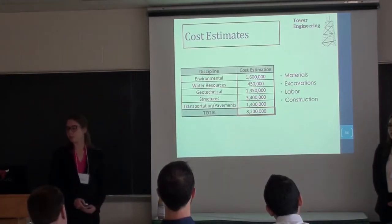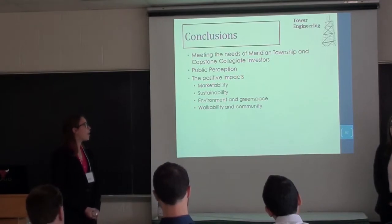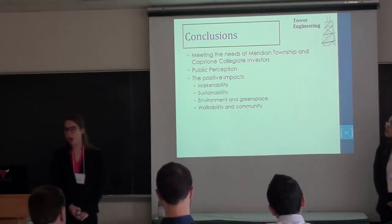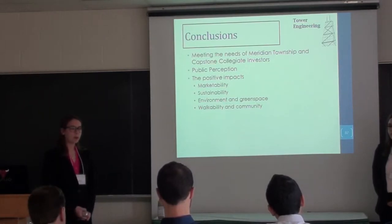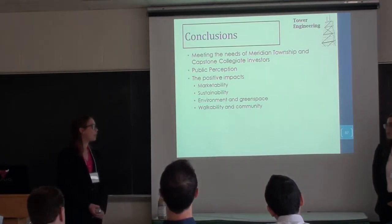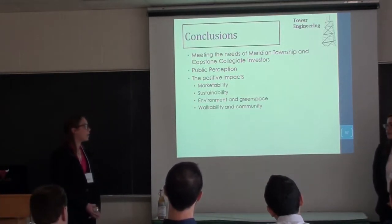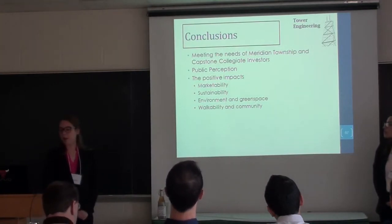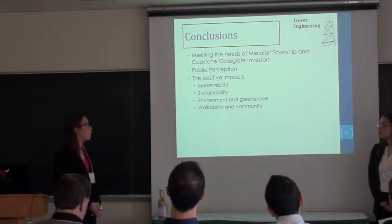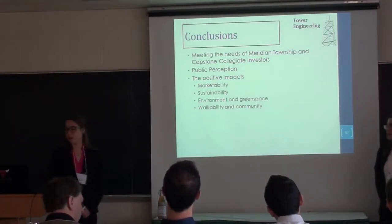So this projection of the cost will be increased based on the labor and construction needed for the structures, transportation, and pavements. In conclusion, we believe that we met the needs of both Meridian Township and Capstone Collegiate Investors based on the marketability of our site. If you haven't noticed already, we really care about the sustainability of the site, the green space, walkability, and community. And we believe that the public perception of this will be positive in regards to the community members of Meridian Township and the owner of Capstone Collegiate.